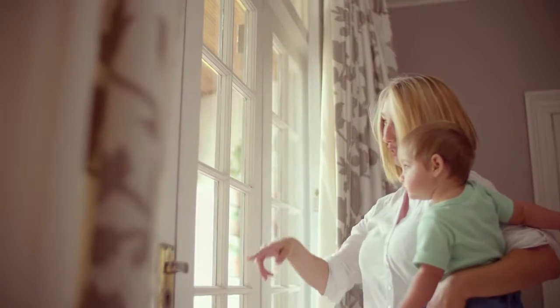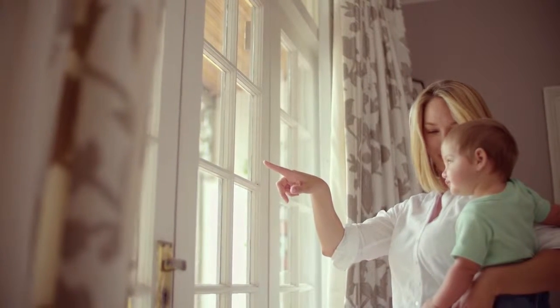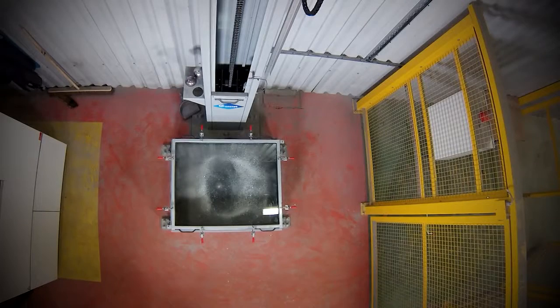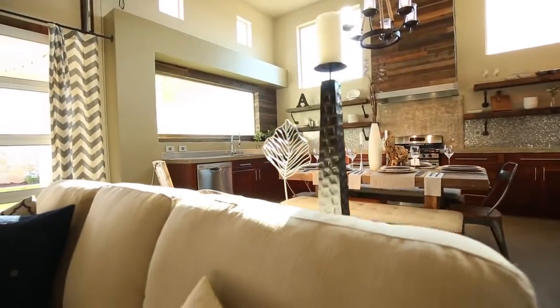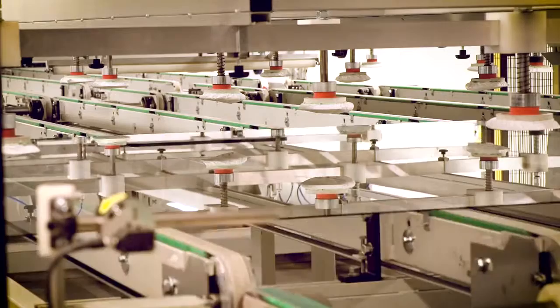Laminated glass plays an important role in making our homes comfortable because it makes our windows and doors safer and more secure. If laminated glass breaks, the shards are held in place by a layer of clear polyvinyl butyral, or PVB. This PVB layer even protects our furniture and furnishings from the fading effect of ultraviolet light. Before laminating, the sheet of glass is carefully cleaned.